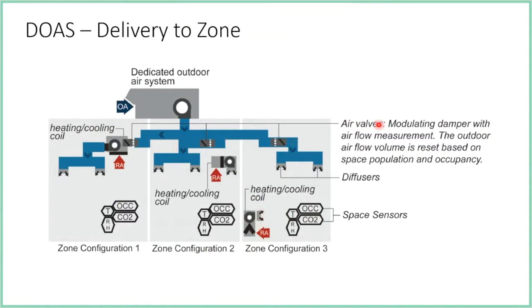What we do recommend is you have some kind of air modulating dampers for that airflow control, and then you're monitoring your space to see whether you need that ventilation air or not. Typical way to measure that is using CO2 sensors. And measuring and determining whether you need that ventilation air or not, or how much ventilation air you need based on the load in the space. All about the energy efficiency of the system.